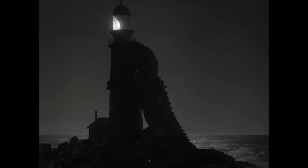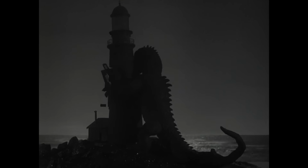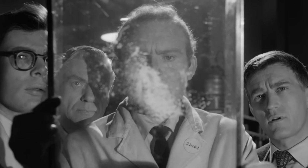And there was also the part where it attacked the lighthouse. These were effective glimpses of the monster that helped keep the audience's attention in between the talky parts, and were a lot more exciting than, you know, taking x-rays of fish.